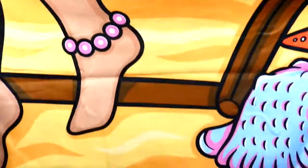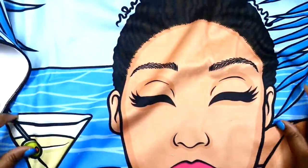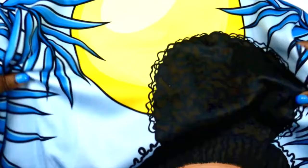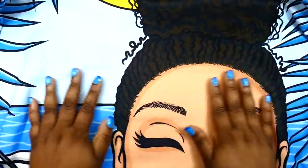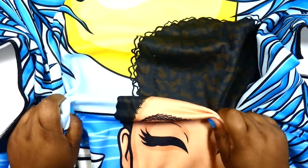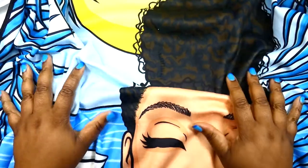Baby, Peyton lit AF, okay? Shell, starfish, girl, pearl bracelet. We here for this. Bun up in a bun, enjoying and living her best life. Yes, ma'am. Y'all, this thing is so soft and luxurious. I cannot wait to use this.